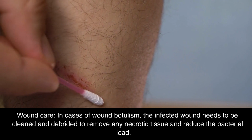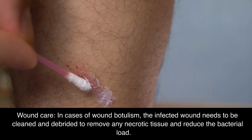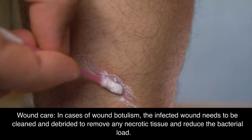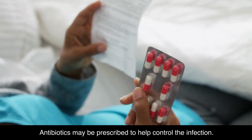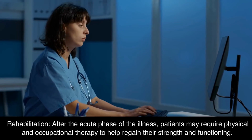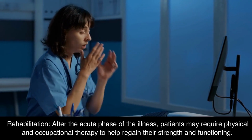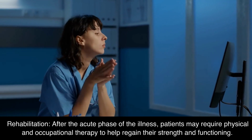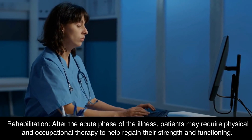Wound care. In cases of wound botulism, the infected wound needs to be cleaned and debrided to remove any necrotic tissue and reduce the bacterial load. Antibiotics may be prescribed to help control the infection. Rehabilitation. After the acute phase of the illness, patients may require physical and occupational therapy to help regain their strength and functioning.